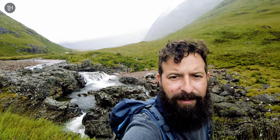But with the rain, these rivers have filled up a lot more. You might be able to start to hear them now. It's quite impressive. Look at that.